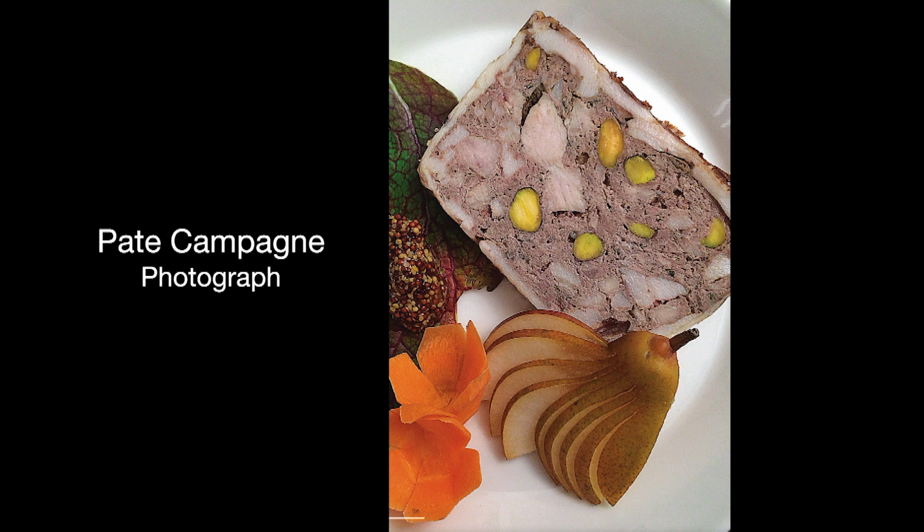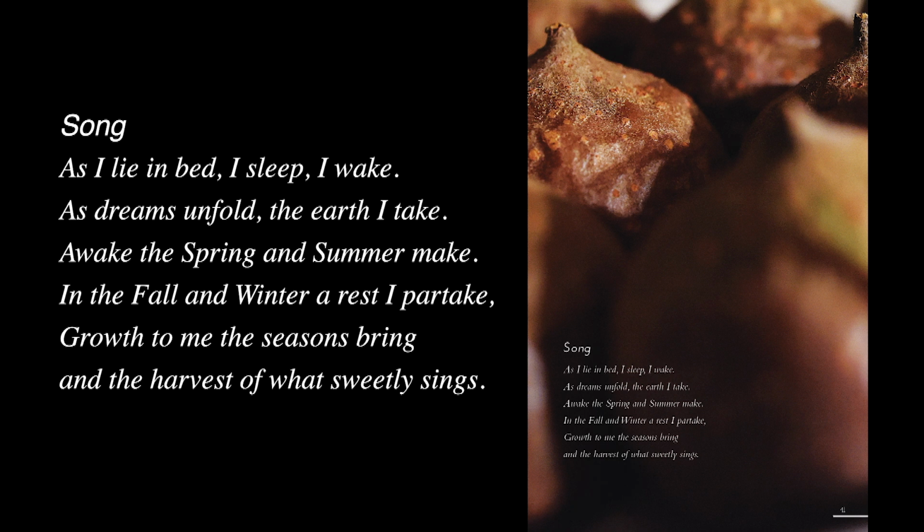This is a poem that I wrote that's in the book called Song. As I lie in bed, I sleep, I wake. As dreams unfold, the earth I take. Awake the spring and summer make. In the fall, a rest I partake. Growth to me the seasons bring, and the harvest of what sweetly sings.